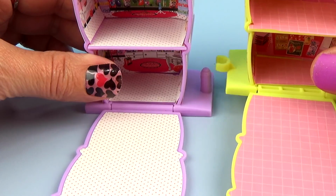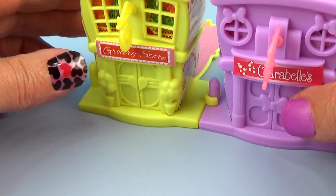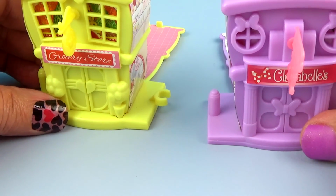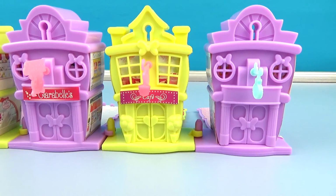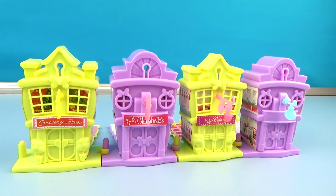You can easily connect the shops together or disconnect them. So now our street is finished with the hair salon, the cafe shop, Clarabelle shop, and the grocery store.